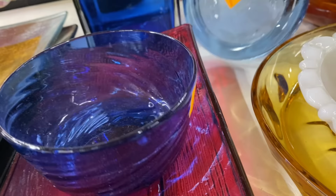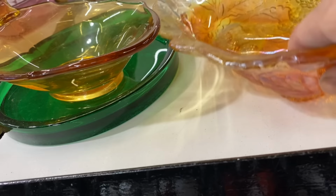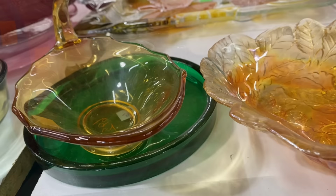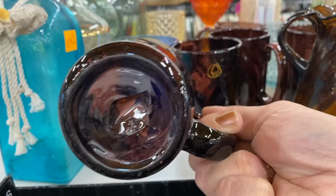And this thing. It's like a little wine bottle coaster. This carnival glass bowl, $6.99. Now that would be half today. So that's not bad, but I really need to research my carnival glass better. These are really, really catching my attention.